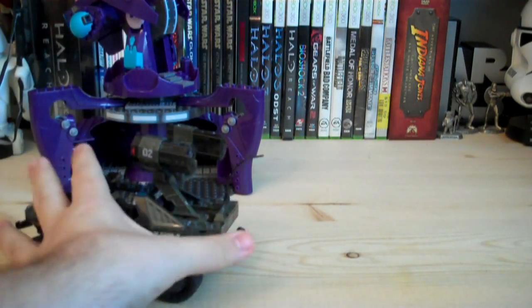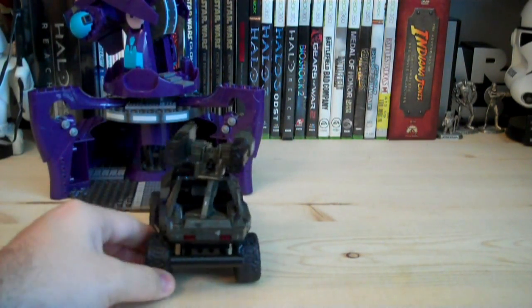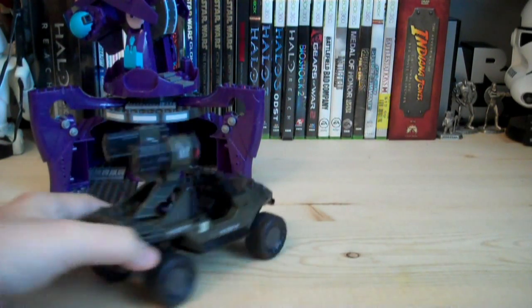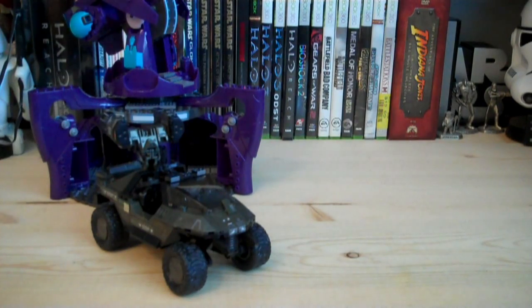On the back here we got a little antenna which can be moved around, so it's a little realistic looking. There's a bumper back here which is fantastic. More sticker detailing. And the whole entire thing is in kind of a dark green, and it kind of looks like steel almost when you look at it from afar, but it's actually a darker green. It looks really cool.